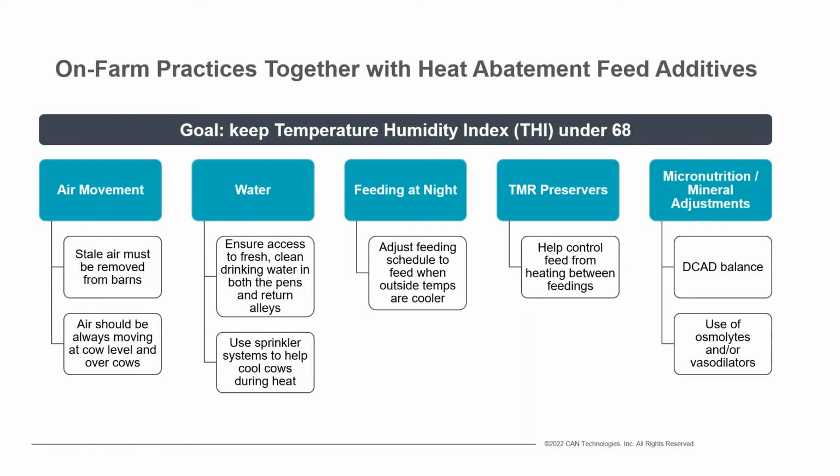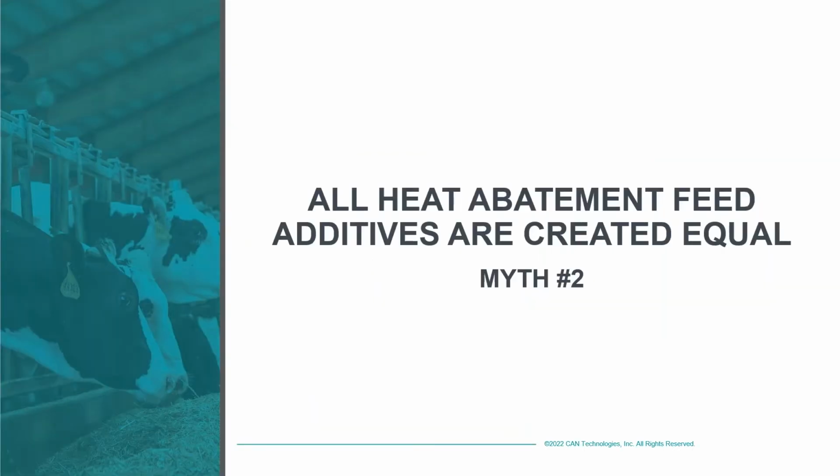So all these things we talked about, a lot of them are on the farm, but as you can see, there are other things we can do besides just what's going on in the farm to help that cow fight off heat stress.